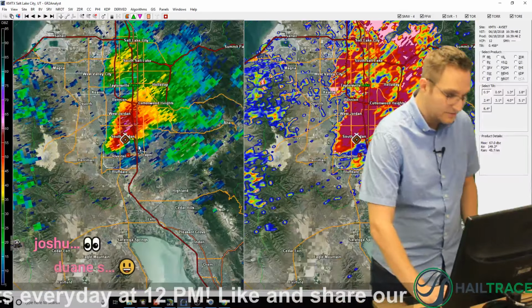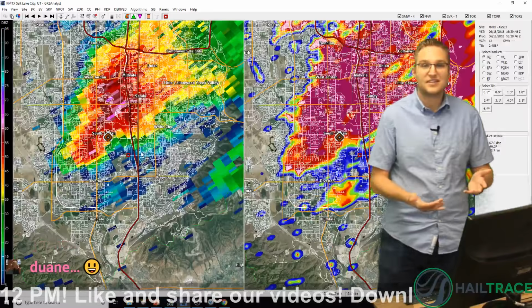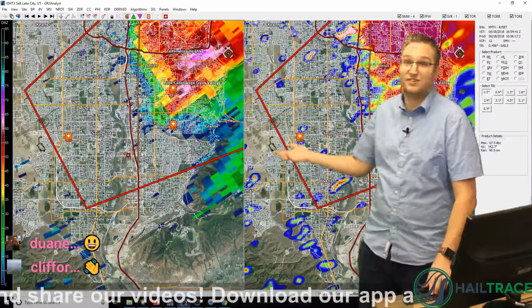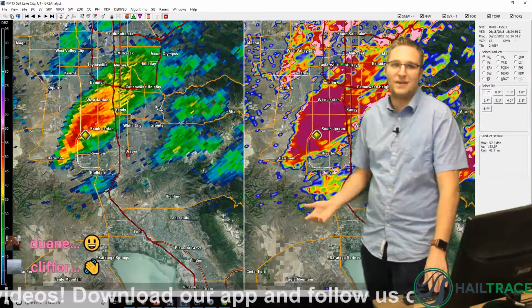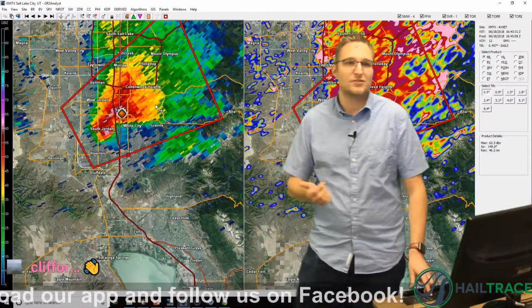All right, so yeah, Salt Lake City, of all places, we had a storm going on, and it's pretty early. I mean, it's only 11 o'clock in the morning over there, but get the radar going here. You see the storm? A pretty good-looking supercell, and for the past half hour or so, the storm got its act together and dropped some quarter-size hail in the town of Sandy, Utah.